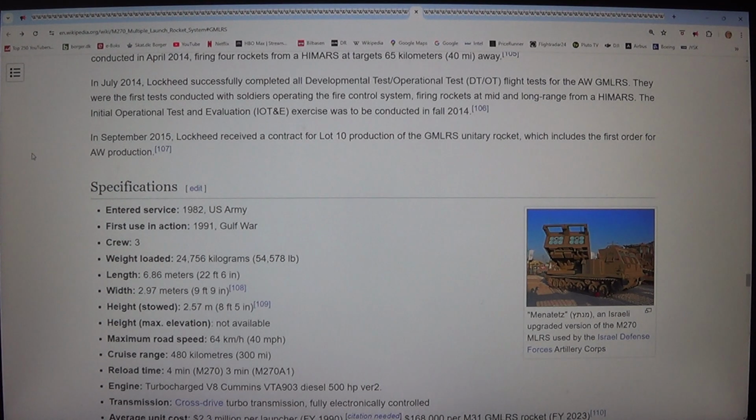In July 2014, Lockheed successfully completed all developmental test/operational test, DT/OT, flight tests for the AWGMLRS. They were the first tests conducted with soldiers operating the fire control system, firing rockets at mid and long range from Mars. The initial operational test and evaluation, IOT&E, exercise was to be conducted in fall 2014. In September 2015, Lockheed received a contract for Lot 10 production of the GMLRS unitary rocket, which includes the first order for AW production.